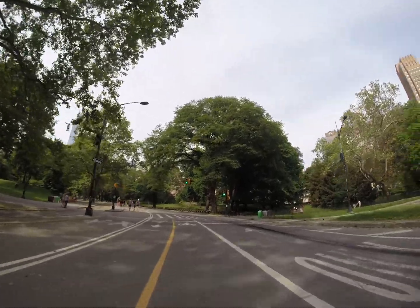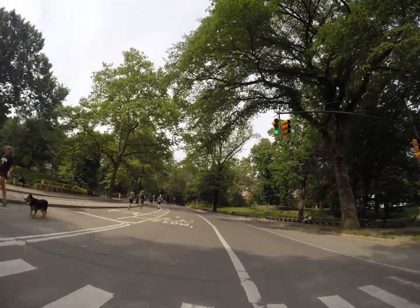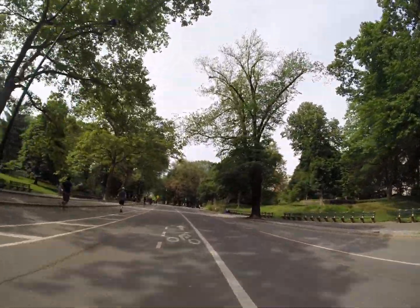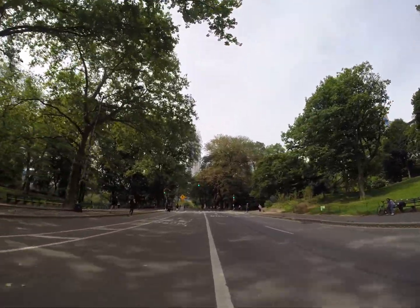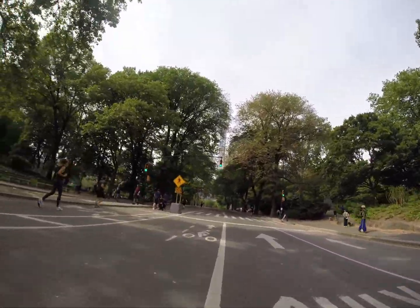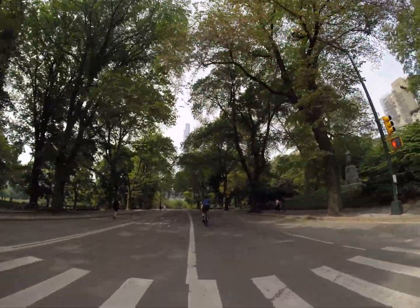So as we come towards the southern edge of the park, we're going to be coming up to the southwest corner of the park. That's basically where Columbus Circle is, and the Time Warner Center, CNN studios are all over there, that area.